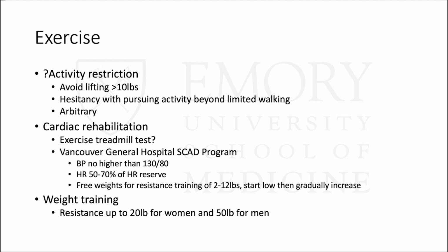There's been this Vancouver General Hospital SCAD program where they look at getting a blood pressure no higher than 130/80, with a heart rate between 50 and 70% of the heart rate reserve, talking about free weights for resistance training between 2 and 12 pounds, starting low and then gradually increasing. But I think in general, avoiding any prolonged high intensity exercise, competitive or contact sports, activities performed to exhaustion. Thinking about limitations on abrupt increases in physical activity without a warm-up phase, extremes of temperature, that's things like hot yoga or exercising in cold weather or extreme terrains, and then trying to limit Valsalva during lifting or exercise.